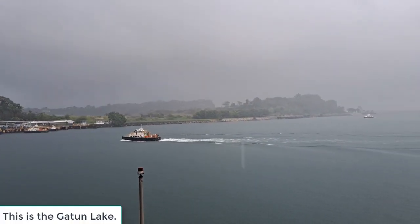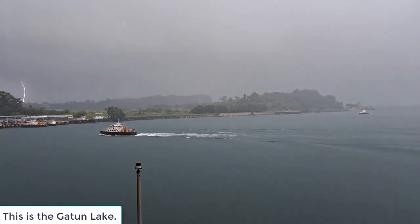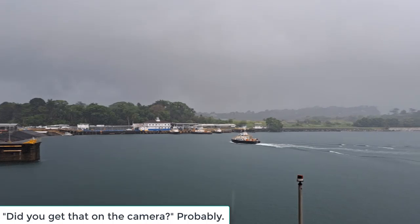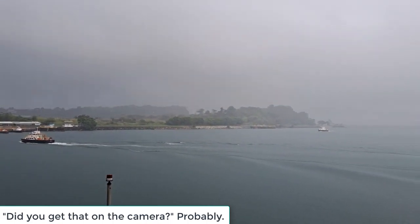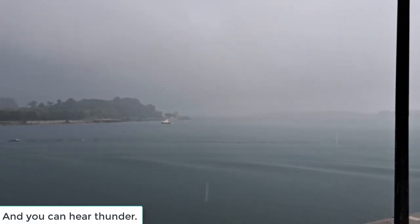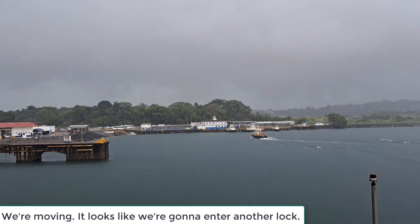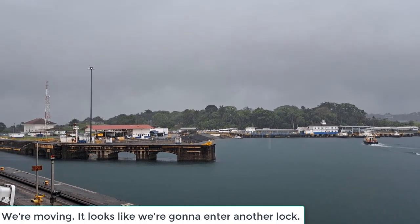This is the button lake? What is it called? Oh, lightning. Lightning. Well, did you get that on the camera? Probably. And then you can hear the thunder. So we are still in the Panama Canal. We're still moving. It looks like we're going to enter another lock.